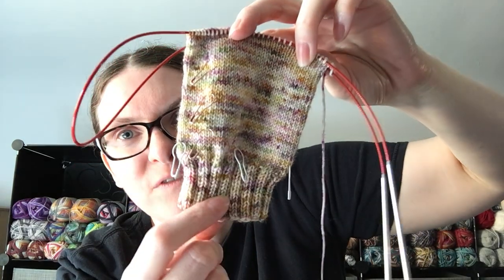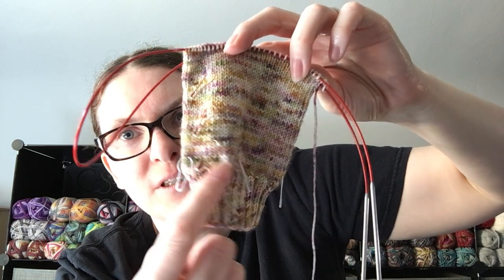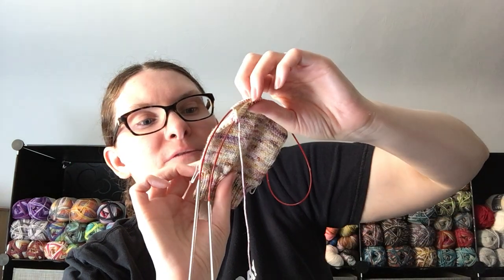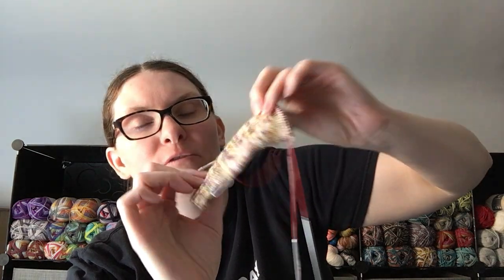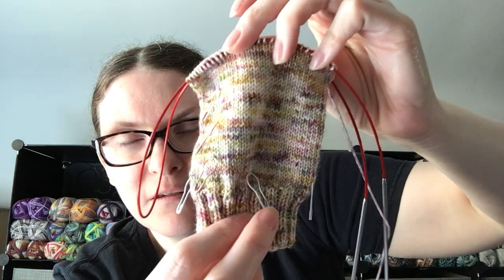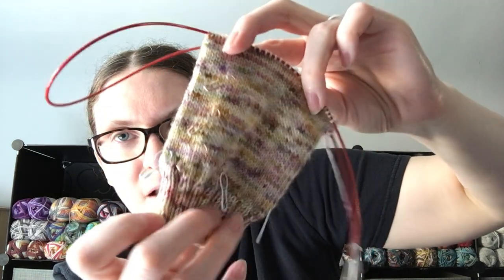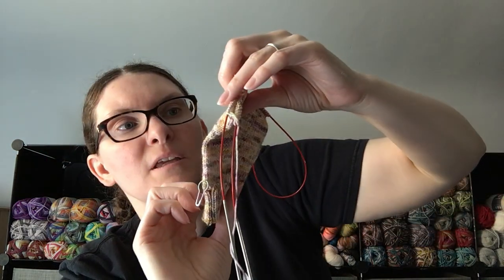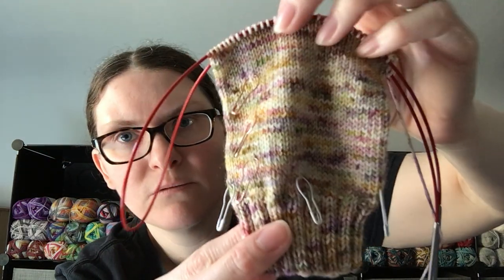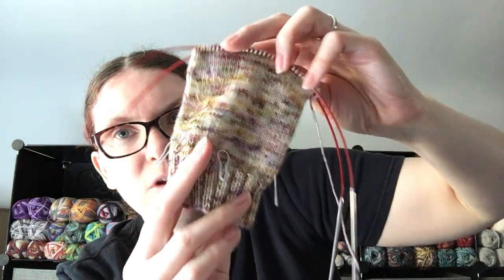So I did 15 rounds of 2x2 rib. I did 5 or 4 rounds of leg before the heel, and then yeah, just keep going. These are counting my rows. Looks like I'm almost at 40 rows. I believe I do 80, so I'm about half done.